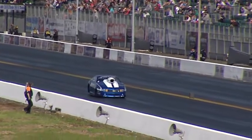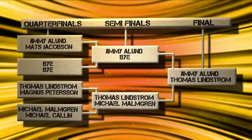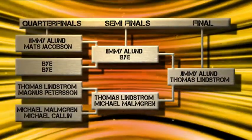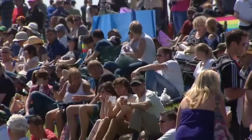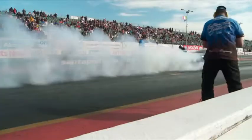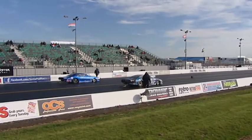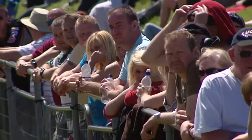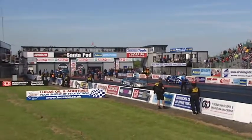So that sets up the monster matchup then. The number one and number two qualifiers, Jimmy Orland alongside Thomas Lindström. Both drivers so determined to take the event win, but more importantly to these two, it's pride, it's the intense rivalry between the two drivers. Burnout time then. Good, hot, sticky rubber is what these cars like to launch on. So they like to lay parallel lines which they can launch on. Gives them the best chance to get the best grip to get up to that top end and beat the opponent.